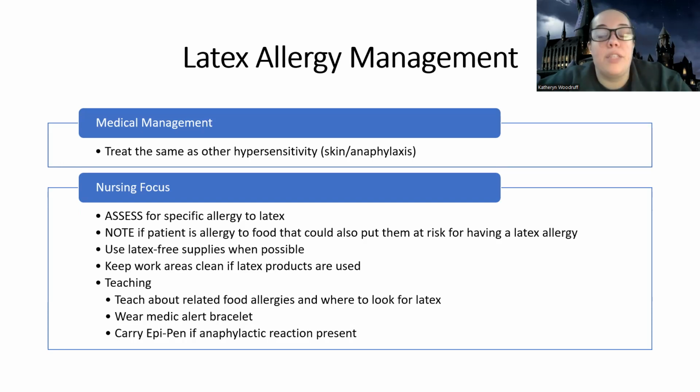But we would obviously treat that the same. So the big overall nursing focus for this is I need to make sure to assess specifically for an allergy to latex. Sometimes you can ask a patient, are you allergic to anything, and they'll say stuff like they're allergic to the outside, like mold or seasonal allergies. It's like, no, is there any food that you're allergic to? Are you specifically allergic to latex products?